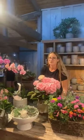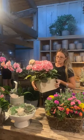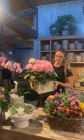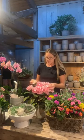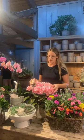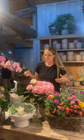Then we also have these beautiful pink hydrangeas. This arrangement is $99.99, and really a spectacular showcase of blooms, which has been hard to get for hydrangeas lately, but the growers are coming out with some spectacular colors and really getting those great lush blooms.